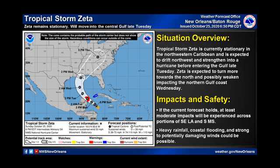All is within that cone. And so anybody in that region, if you live anywhere along the coast, you need to really stay vigilant here. Now, there could be some changes and adjustments. Boy, we've seen plenty of them this year. There's been a lot of changes and adjustments with the track. But be aware that that could possibly happen. We could see some changes. But for right now, this is what we're looking at.